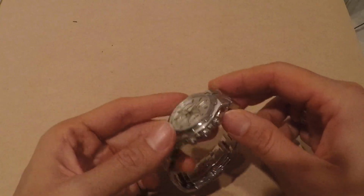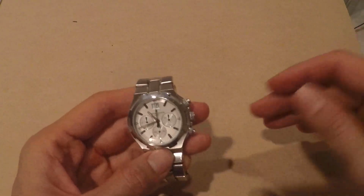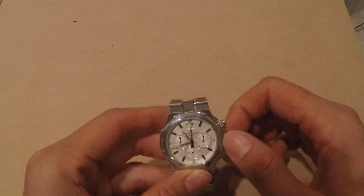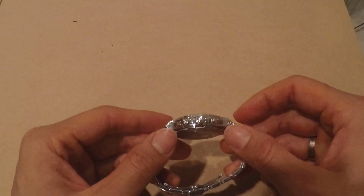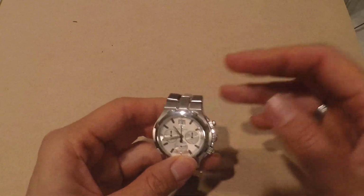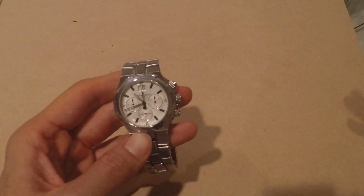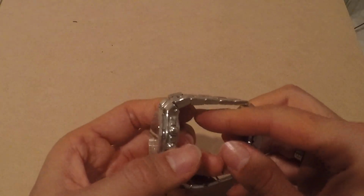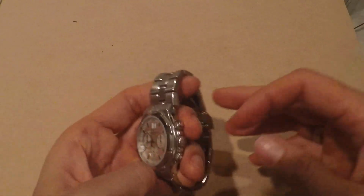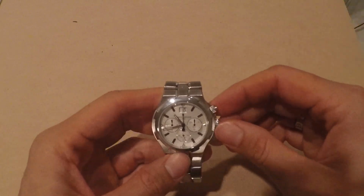Of course, the Royal Oak is more prestigious, it's more recognized, it's more iconic than the Vacheron Constantin Overseas. But objectively speaking, all things being equal, this is on par with the Royal Oak chronograph. It's just that people desire that particular model more over this piece.